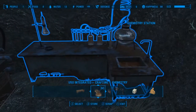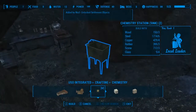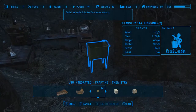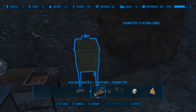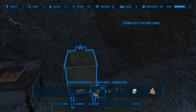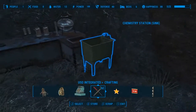I like that there's multiple chem stations. It makes it so that you can do different things with the place. Now, I don't need more than one chem station, but having the different ones means that I can decorate a little bit, you know? And of course, they're all usable as chem stations.